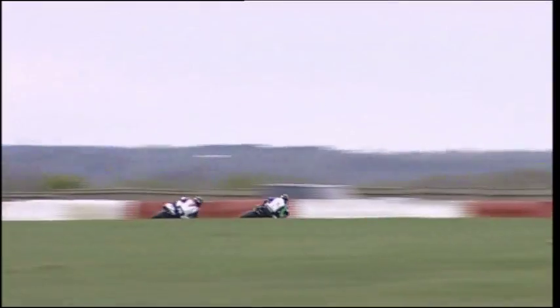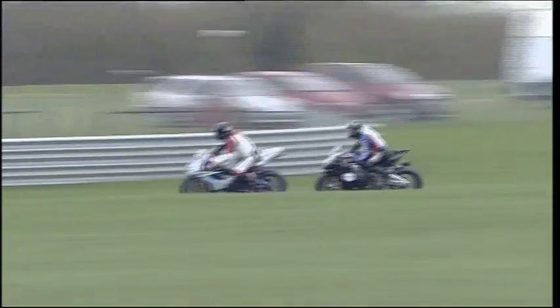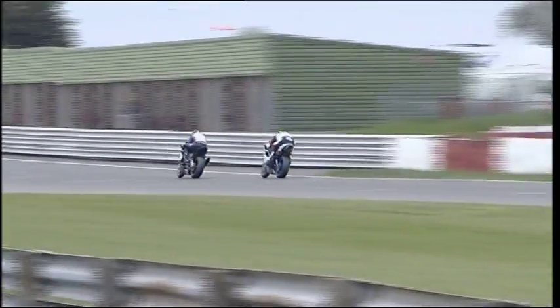And he's going to try and go around the outside of Mark Miller again into Coram Curve. They're flat out on their knees around there, I should just remind you. And again, he moves up the inside of Mark Miller and tries to chase down Danny Murphy. He can't keep the front wheel down now, and he's lost all momentum. Miller goes back past him again.